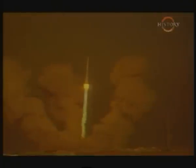Well, this is the third launch. I've only seen this on film. I didn't actually see it in real life, only the traces. There's the fire. And their problems didn't end there. The fourth rocket also blew up.